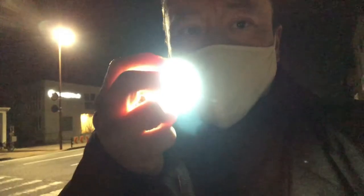So I'm going to show you, by the way, this has seven different colors. It strobes, and also it has different luminosities. So, okay, pressing the right button, this is what happens. Pressing the right button, it's very bright. See on my skin, it's very bright. A long press turns it off.